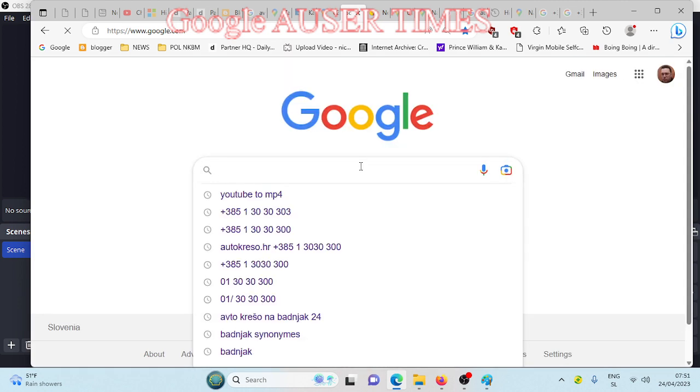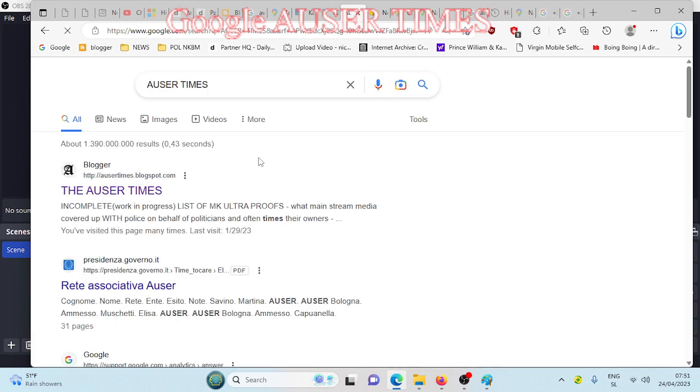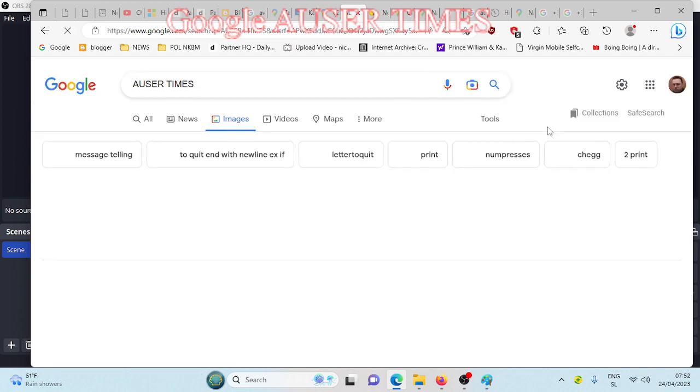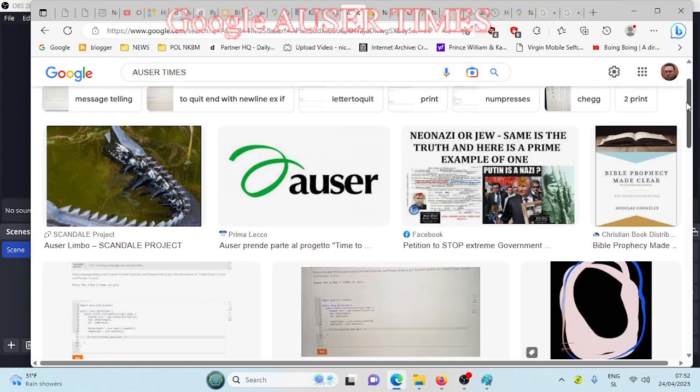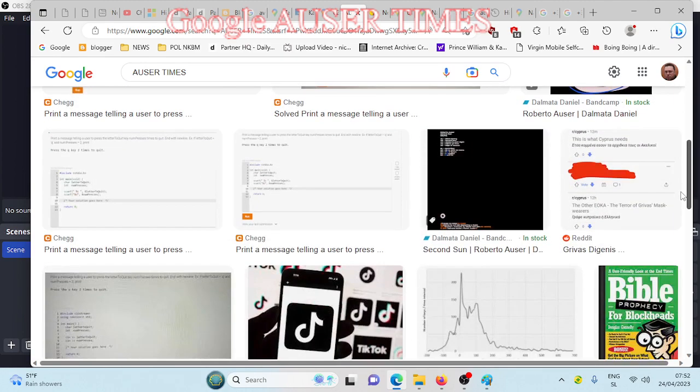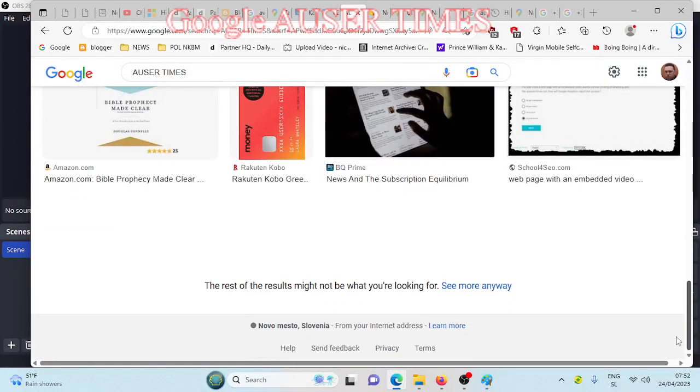What is this here? What do you see? This is a Google search engine. And if you type the Ulster Times in here and you click on images, what do you see here? You don't see nothing here. You see Scandale project. You see my Italian friends posting the stuff to make me visible even on the internet.